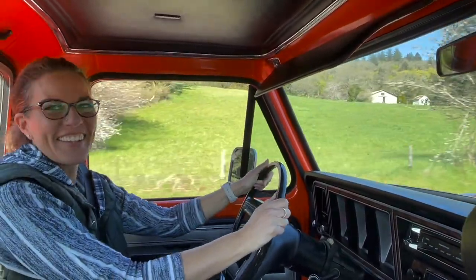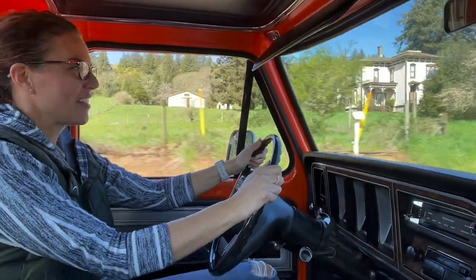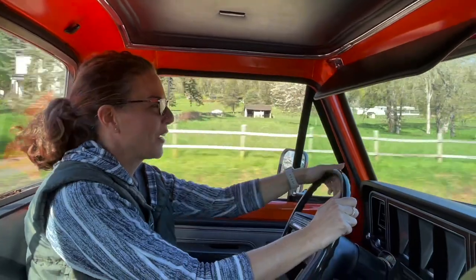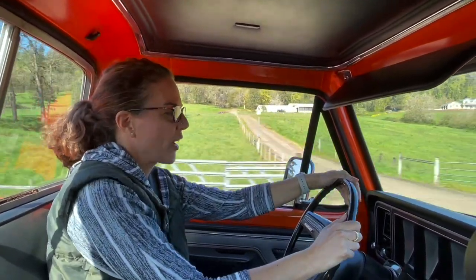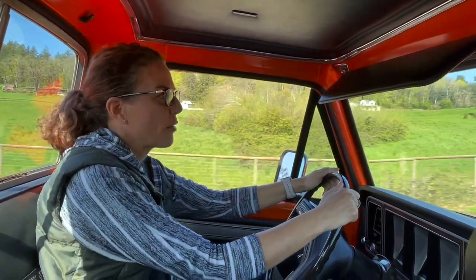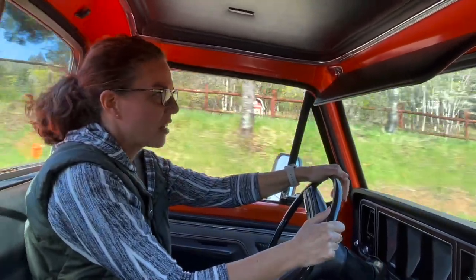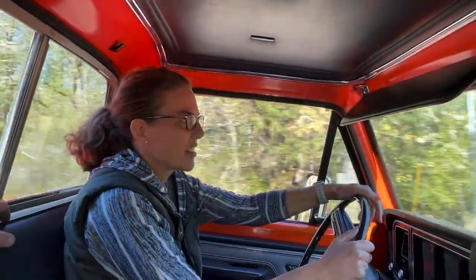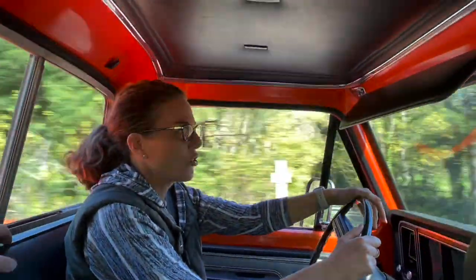We're cruising around. Thanks for cruising around with us. So we're in the '78 Ranger Lariat trailer special, and this thing drives amazing. It's just a great truck. I would go anywhere in this truck. I would hop in it right now and take a road trip. Nice and comfortable. It drives straight. I don't know what else to say about it other than it's just a great little truck.